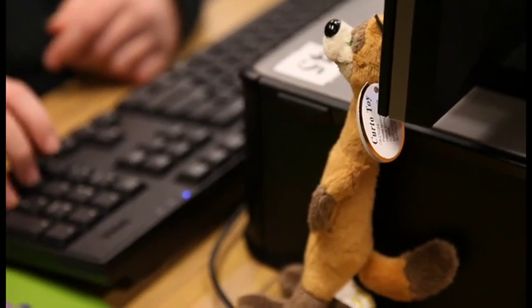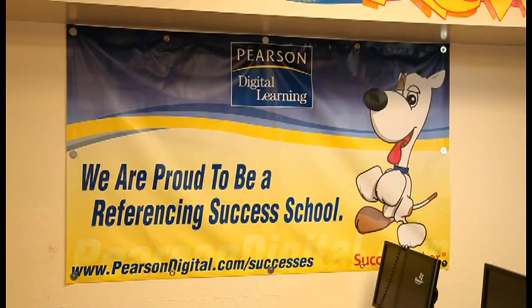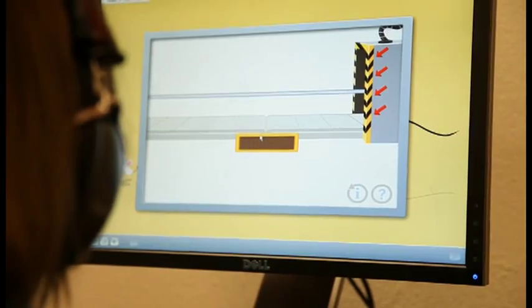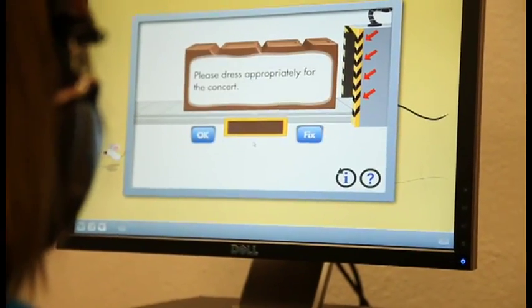For almost 30 years, South Colonie Central School District has partnered with Pearson to implement educational software as part of their overall instructional technology program. Recently, they added the new SuccessMaker program to their technology plan.